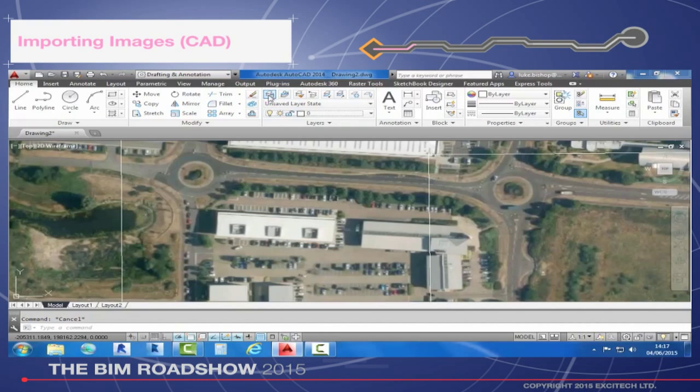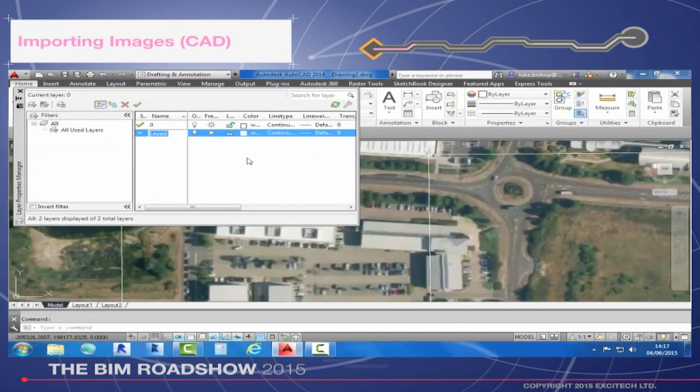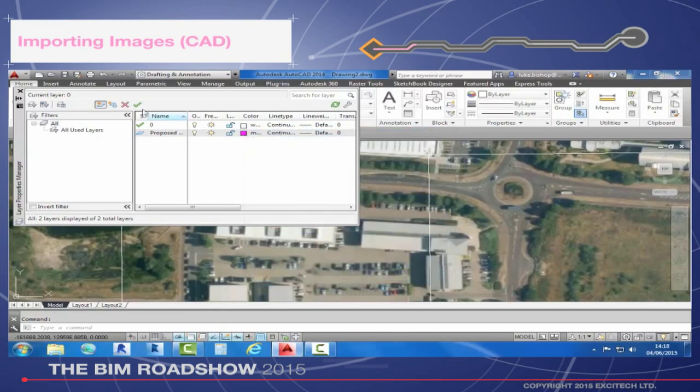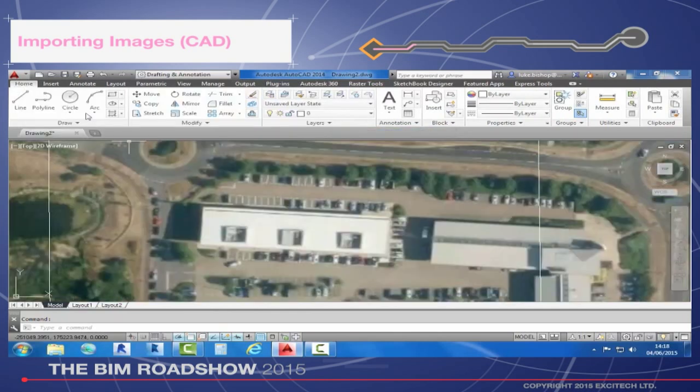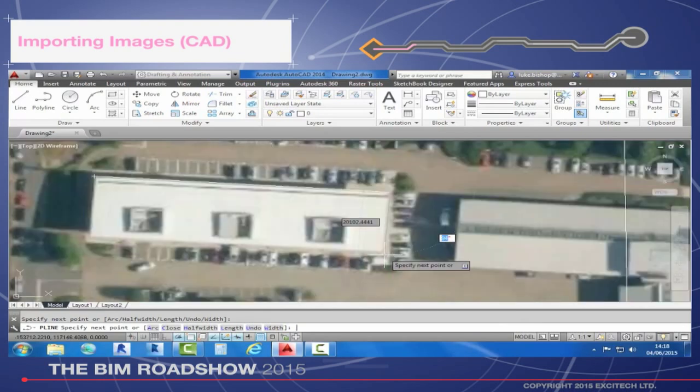So I can set a new layer up, so I can color it and see where we are. So I'm going to use this to look at the proposed building. Just going to create that layer there. And then I'm going to switch the color to magenta. That's perfect. And then by using standard polyline commands, I can draw around the existing building and get the size of it. Now remember, the client has this aspiration to extend the existing building.